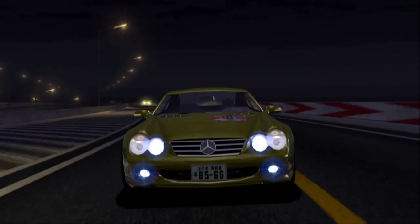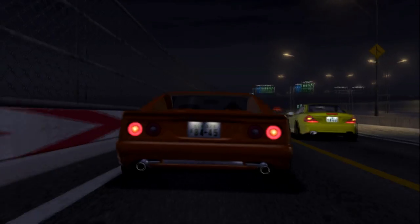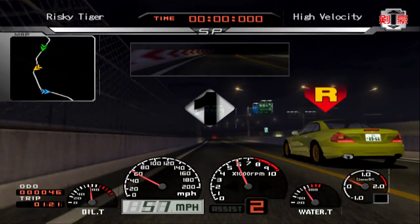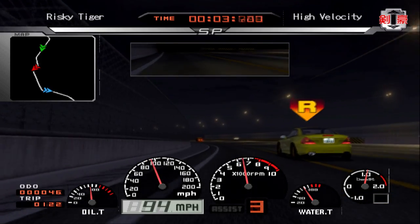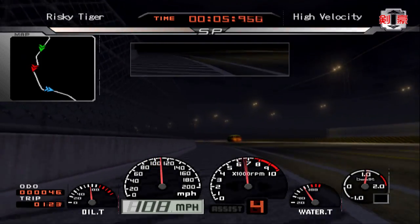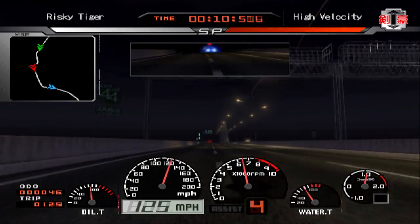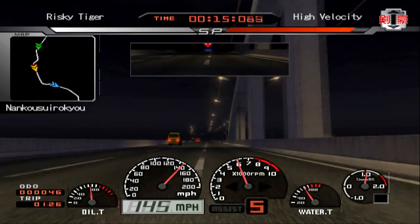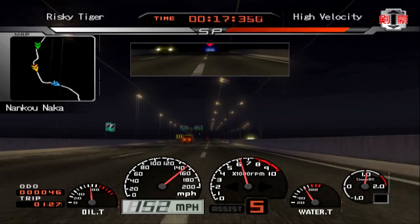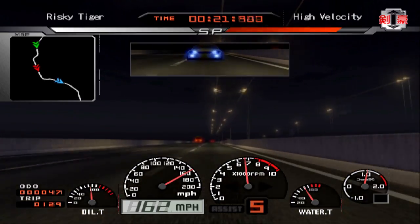High velocity with its Mercedes. The legendary Lotus versus Mercedes Japanese highway rivalry. I mean, hasn't that one kept everybody up till like 3 a.m.? Just pondering it at night, you know? What's Lotus gonna do to get the balance on Mercedes?